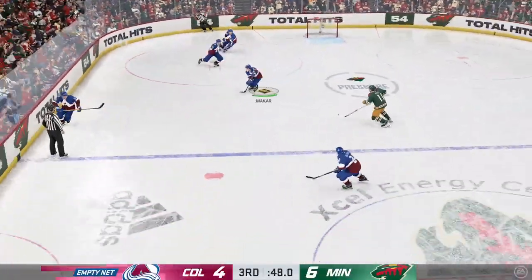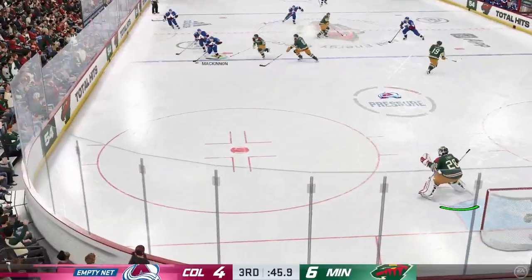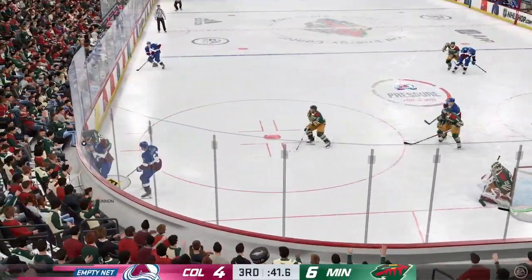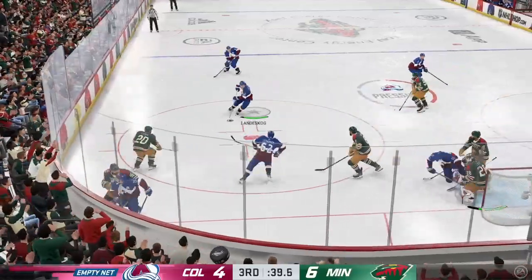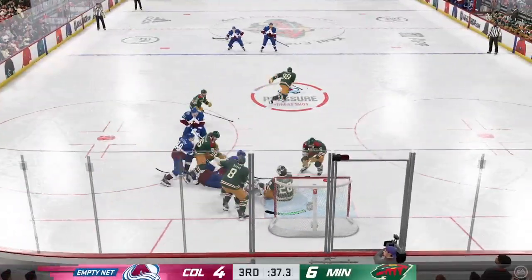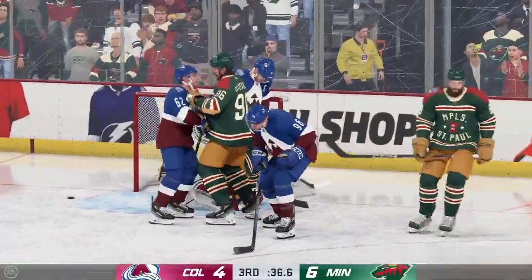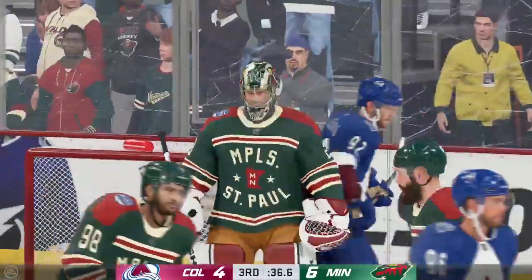The Avs gain possession in their own end. Here they come on the attack. Handles the pass. Oh, and he somehow got a little piece of it. Oh, tremendous save on the play. What an incredible save. No idea how he got to that one, James. And the shooter is absolutely stunned.